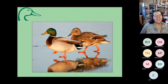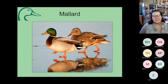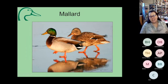Go Maddie. Okay, so here's the male. These are mallards. This is the male and the female. I like showing these pictures of the male and the female because you can really see the speculum and the wing.